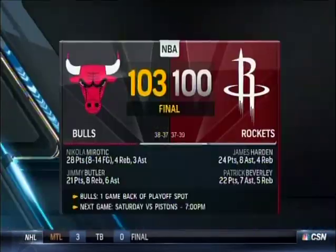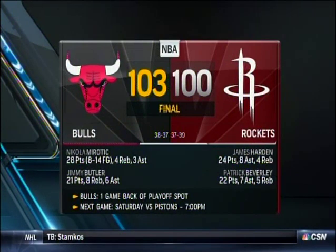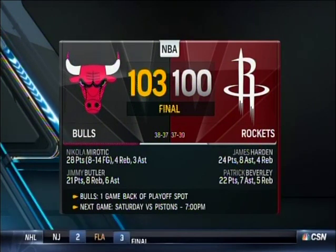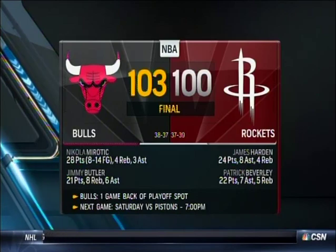They outscored the Rockets 32-20 in the fourth. Shot 48% for the game, including 11 of 24 from beyond the arc. After losing 11 of their previous 12 on the road, they've won 2 straight now in hostile territory. Rose's final numbers, just under 12 minutes of action, 0 shots, 2 assists, and 3 turnovers. Here he is afterwards.